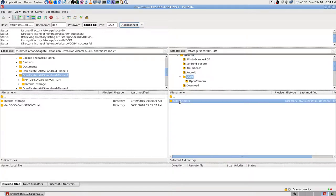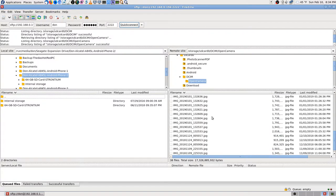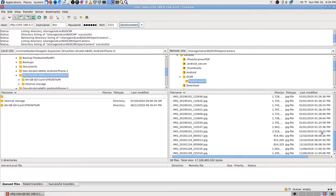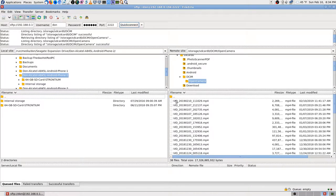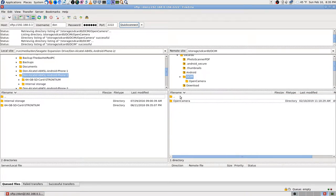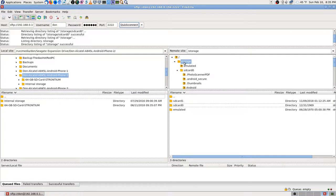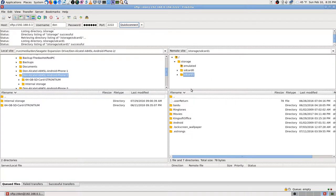I should have some videos in there. Now, there's quite a few videos and pictures that I may not have backed up. I don't know how long that'll end up taking. So, I'm going to go find the onboard card first. There. I think that is the onboard.